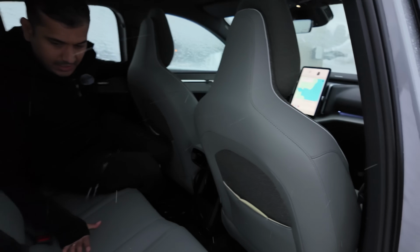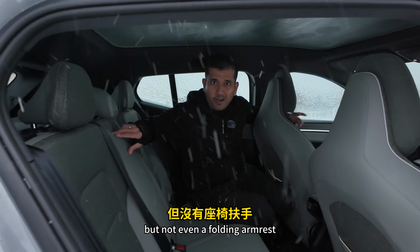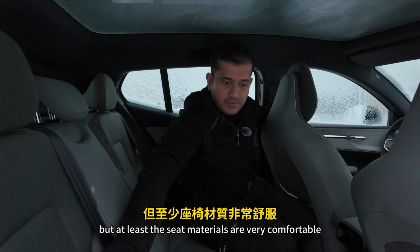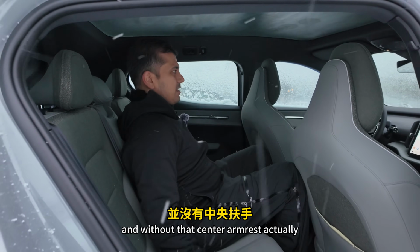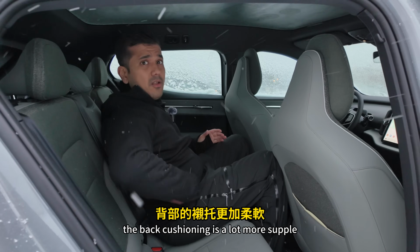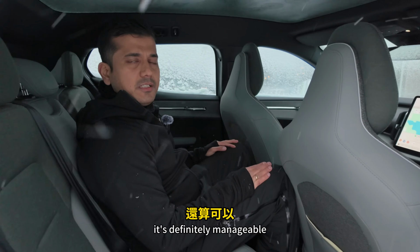The seats themselves have some pretty good practicality, a large door pocket, a smaller pouch for your phone, ISOFIX points for the outside two seats, but not even a folding armrest. So overall, a little bit hit and miss, but at least the seat materials are very comfortable. Not much of a large transmission hump at all. And without that center armrest, actually, the back cushioning is a lot more supple. So it's manageable. It's definitely manageable.